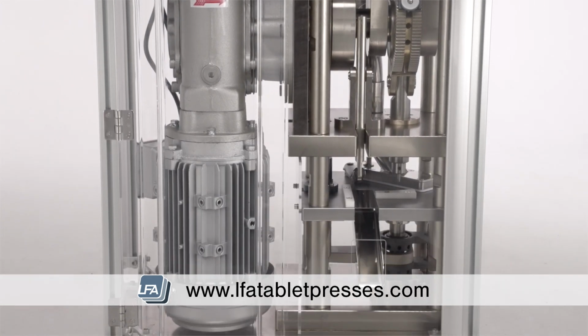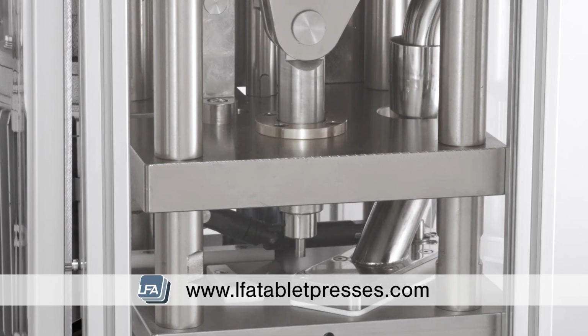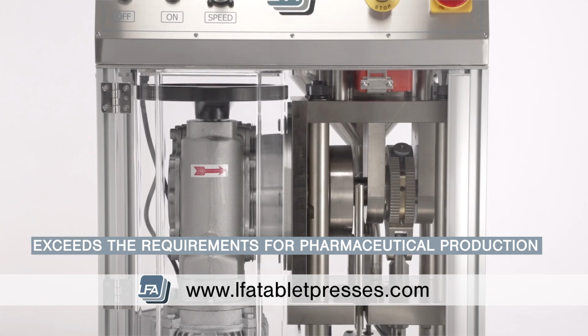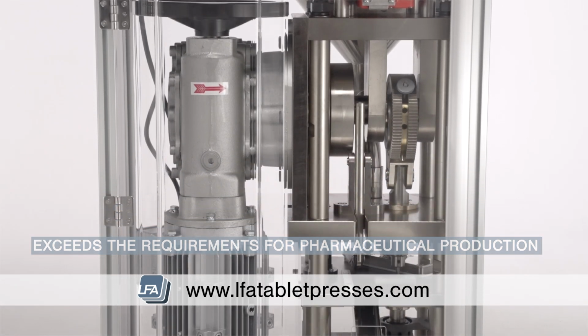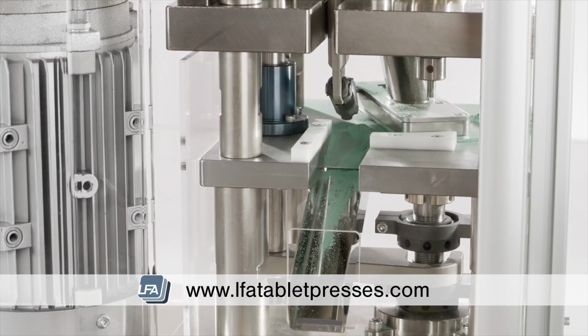Ultimately, a tablet press is judged by its output. The DTP 25 version 2 desktop tablet press has all the power you could ask for. As a result, it produces dense, properly compacted tablets that easily meet and exceed the requirement for pharmaceutical production.